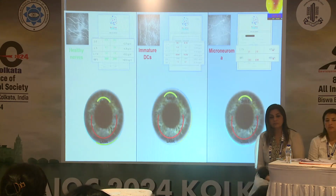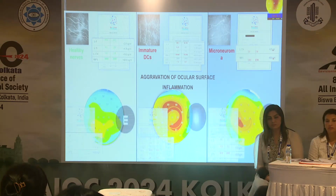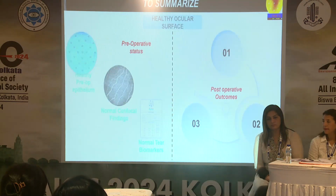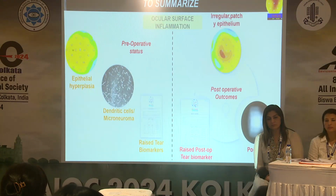When the surgery was done on these patients, the inflammation was exaggerated post-surgery, especially in patients with dendritic cells and microneuroma, and the epithelium was highly thickened and irregular. Also, it reflected in the biomarker levels post-operatively and the quality of vision. So to summarize, if the preoperative status was healthy, the patient was happy post-operatively, as opposed to the patients who had underlying ocular surface inflammation.